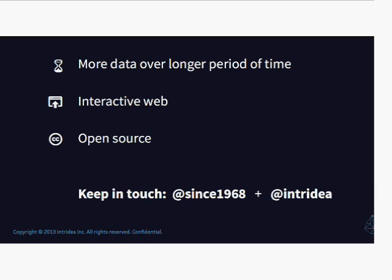try in your organization. So the best way to help us test is just to tweet me. Again, I'm since 1968 on Twitter, and you can reach me that way, and we'll give you access to the repo.